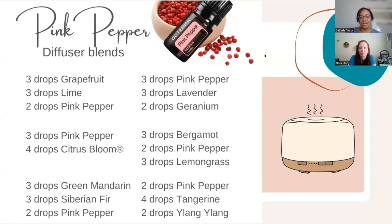So again, if you're watching this on replay, make sure you grab a snapshot of this page so that you can use your pink pepper. Stacy, do you want to mention any other? You mentioned a few, like the breast, helping with face. Anything else you want to take yourself off of mute?